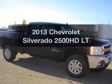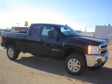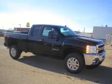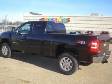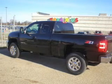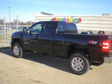Get noticed in this 2013 Chevrolet Silverado 2500 HD. If you're looking for an automobile with great attributes, look no further. The powertrain includes four-wheel drive with a powerful 8-cylinder engine connected to a smooth-shifting 6-speed automatic transmission. Anti-lock brakes help you bring your vehicle to a safe stop.